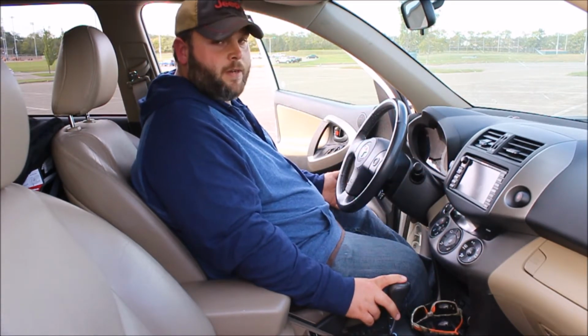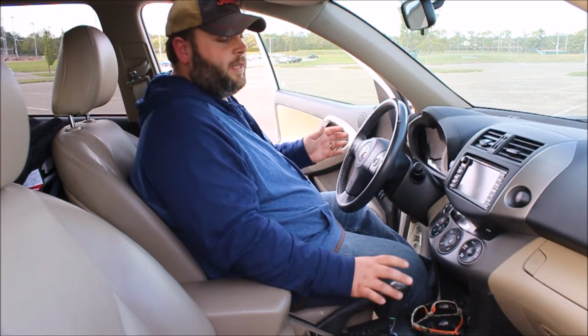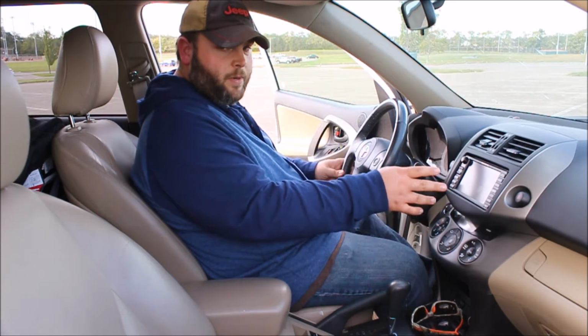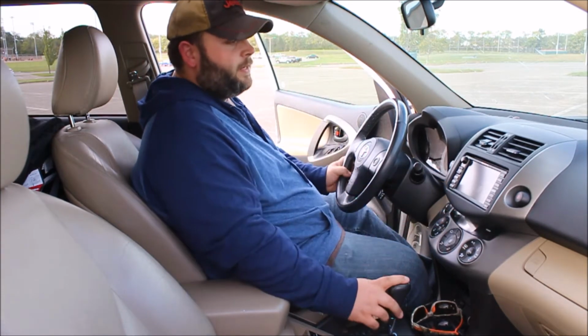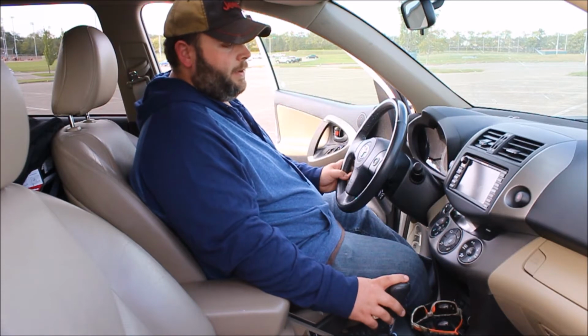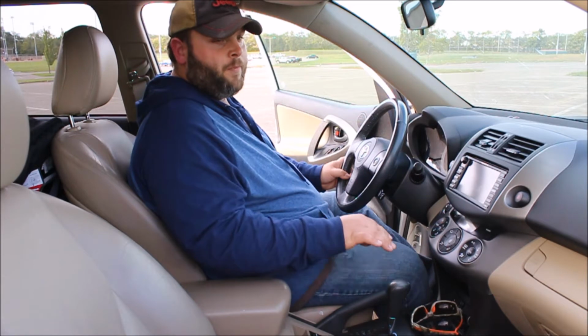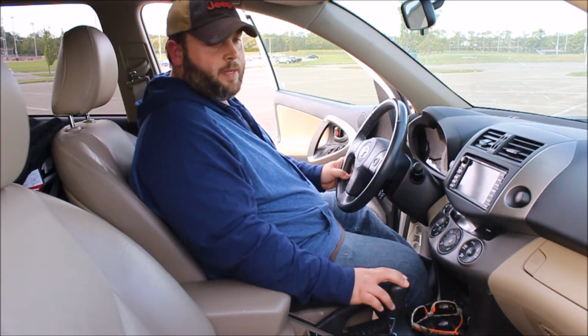For some people, it's a fair trade-off, but I think that Toyota could have done something to at least integrate the JBL with the navigation. But I don't know why they couldn't do it. I assume it's got to be something to do with the price point for this SUV. It is a low price point.